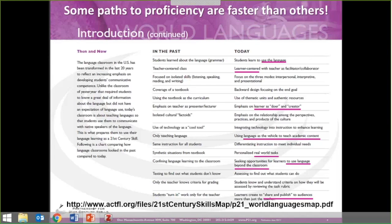But one thing that we do know is that some paths to proficiency are faster than others. This page comes from the ACTFL 21st Century Skills Map, and it compares and contrasts how we have looked at language teaching and learning in the past versus what we are focusing on today when we think about a more proficiency-oriented approach as opposed to one that simply focuses on teaching grammar and vocabulary.